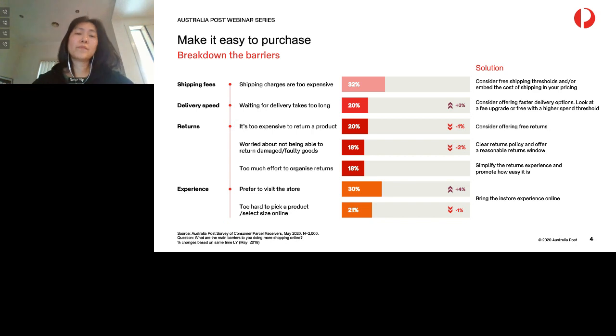When we ask customers what the main barriers are to doing more shopping online, there were four key groups that keep popping up each time. The good news is that most of these can be addressed today. Now, let's try and unpack some of these. I'm going to take the first one, at the top of the list there, which is shipping fees. We all know it's human nature to be really put off, especially when you reach the end of your shopping cart to realize you've got to pay an extra X dollars for shipping.